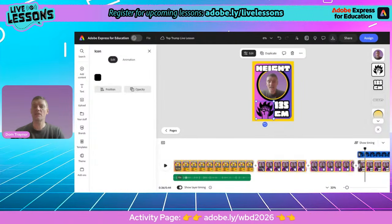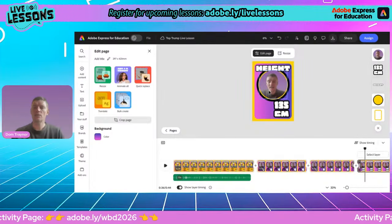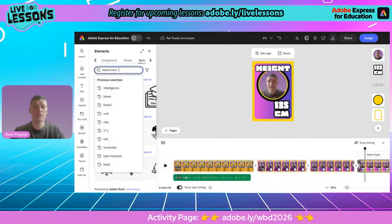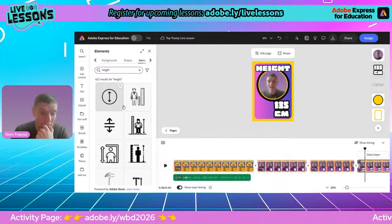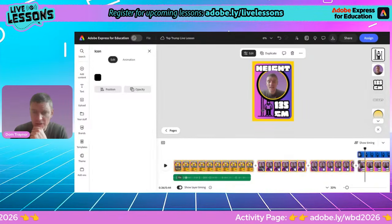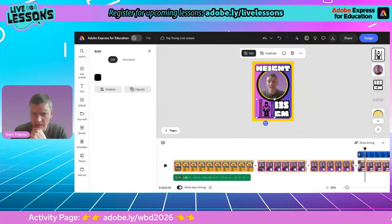But this icon is no good. So what would I use for a height icon? Ooh, let me go and get that first. So I'm going to add content, icons, and then go to height. What am I going to get for height? Oh, okay. Yeah, maybe. I can use this. Something like that. That's good. I was going to put like a tape measure in there, but actually, I think this is better. That's pretty cool. Like that.